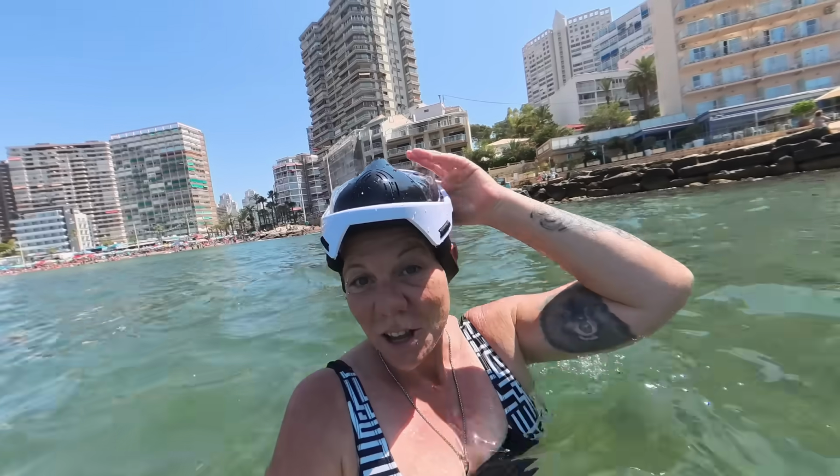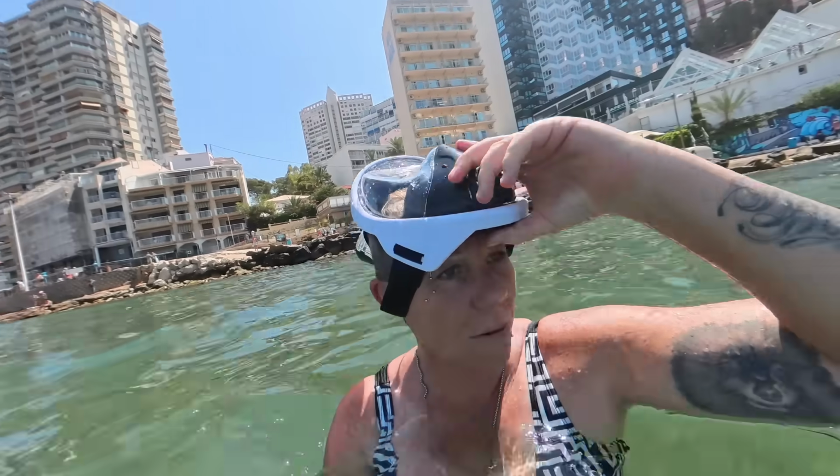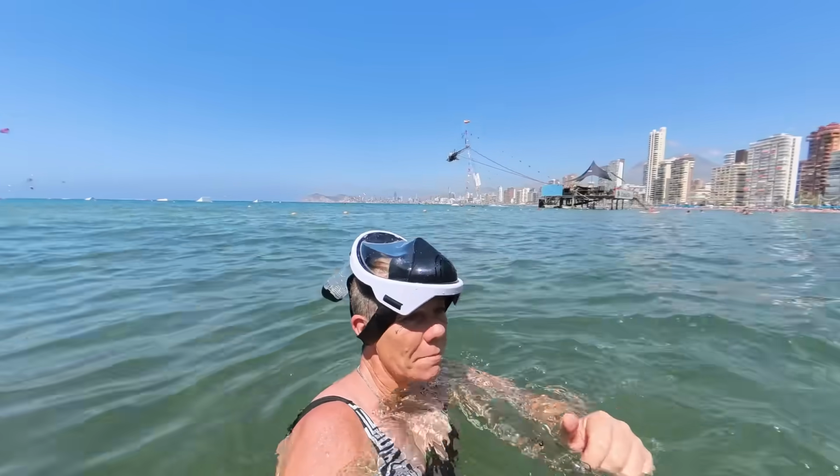Yeah, nothing. No leakages. And no fog either. It's not steaming up like my old mask used to. Very impressed with this so far.